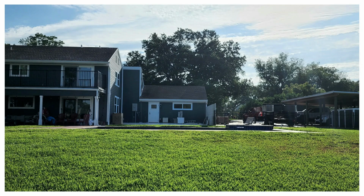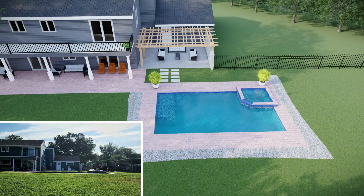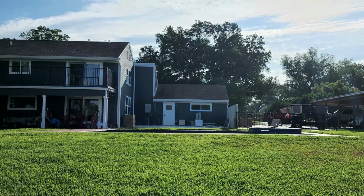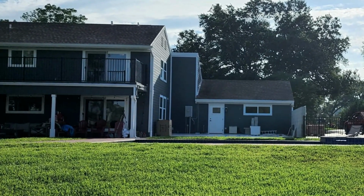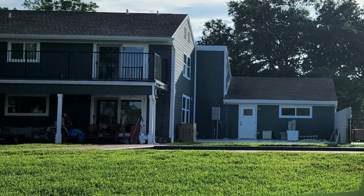What once was an open, empty grass area is now designed into a luxurious outdoor living space. As you can see, the original backyard had potential but lacked function, comfort, and character. Just grass and open space without any features to enjoy.